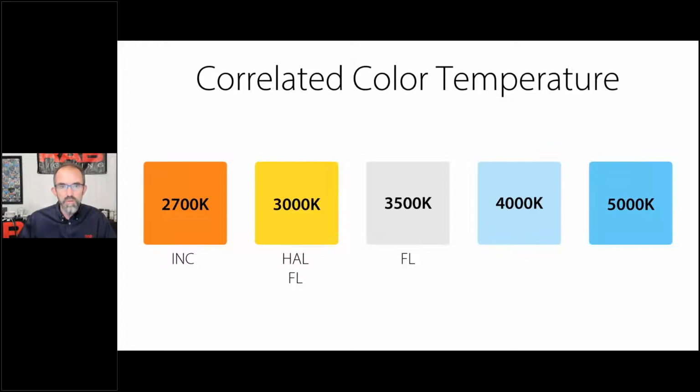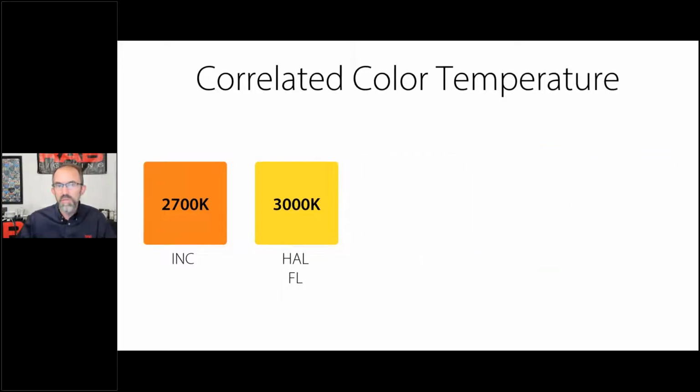Used in more commercial type applications. 4000K, your cool white T12s or your 4100K T8s, that color temperature is most associated with fluorescent. And then your 5000K is associated most closely with your metal halide with that cool color temperature. So from a residential standpoint, the way that we operate here in the United States, most likely you're going to be dealing with a 2700 or a 3000K version, but that's not 100% true.